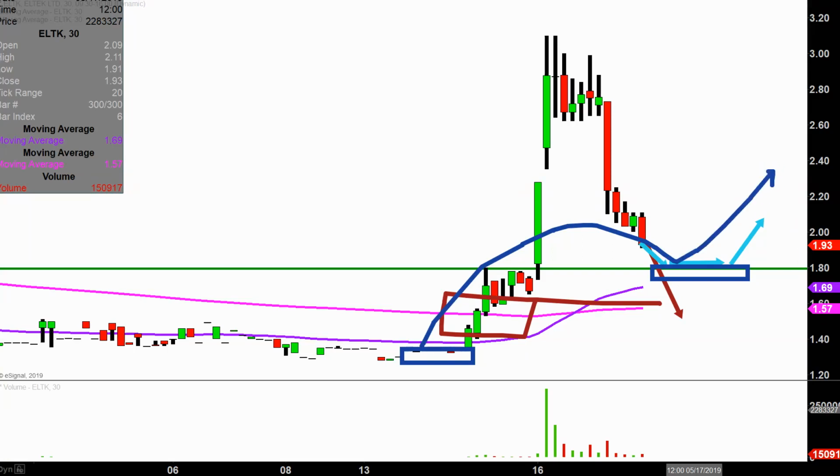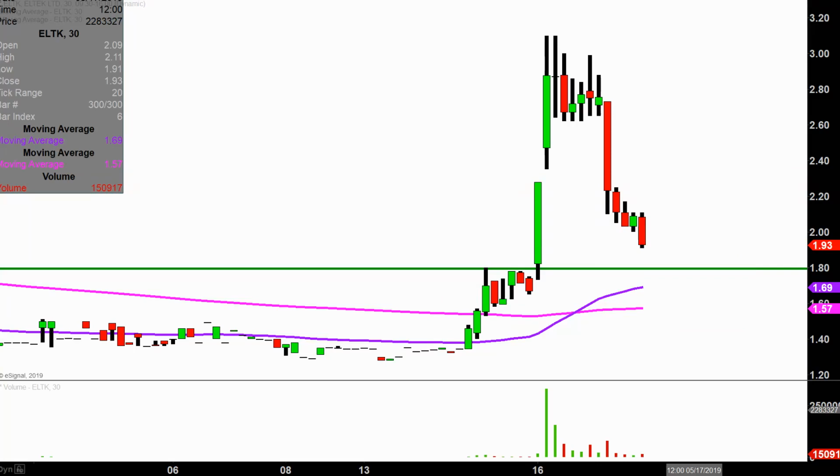So in many senses, $1.80 is kind of acting as the dictionary here, meaning is the price quote unquote going back to where it was? That is associated with bearishness. Or is the price quote unquote making progress? That is associated with bullishness. So keep a close eye on $1.80.